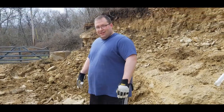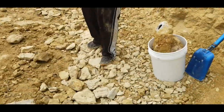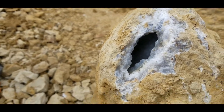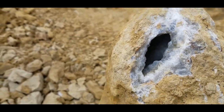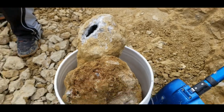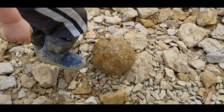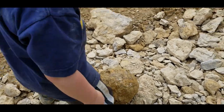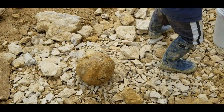This family, yeah, they also lucked out. Look at this one. There's two of them there. Oh, I see some blue botryoidal. There's some blue chalcedony in there. That's like a long one there, and they got a nice basketball size one too. This is one. Yeah, that'll actually fit in the box, but mine won't. Mine's a little bigger than that one.